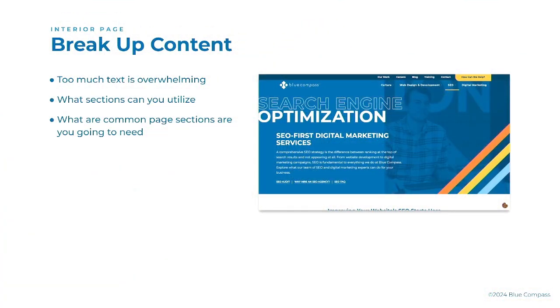So what sections can you utilize? Where does it make sense to break that content up? We usually think of this in terms of headings. Headings are a really important way to break up your site and your pages. So what sections does it make sense to have on this page? And then what are common page sections that I'm going to need?